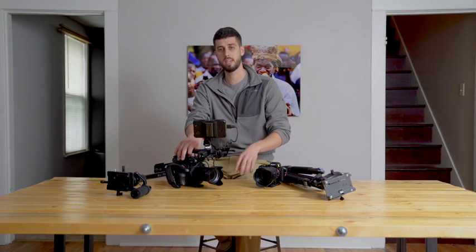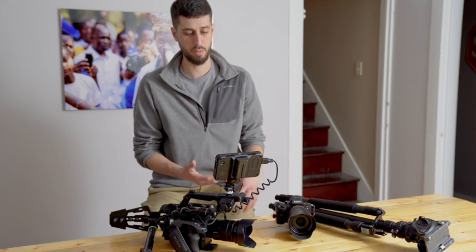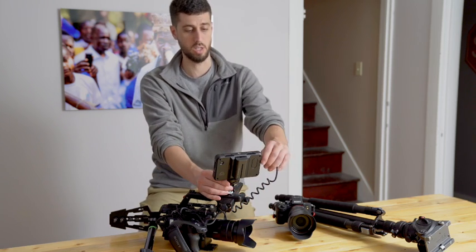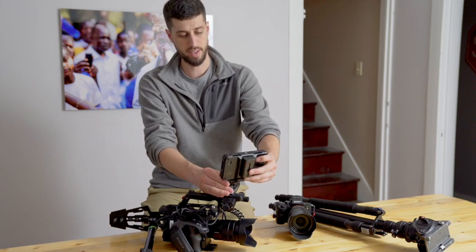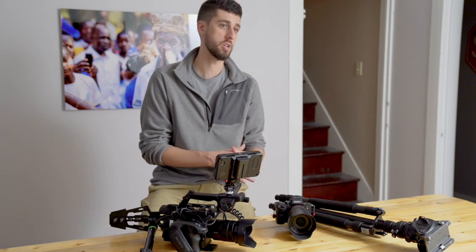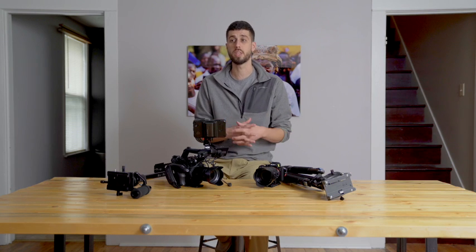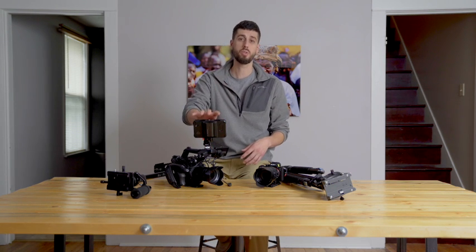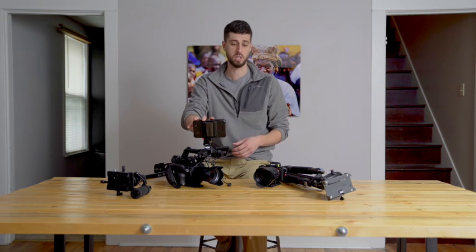Can it do exactly what I need it to do when I'm out in the field? A perfect example of that is my most recent purchase, the Shinobi, the 5-inch monitor from Atomos. I've been looking for a monitor that was daylight viewable, but still small enough and light enough that I could take it with me overseas. This was the first one I found that really fit my needs that was out on the market, and so obviously I jumped on that.